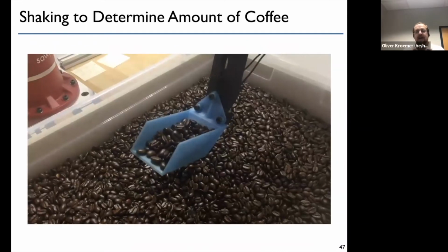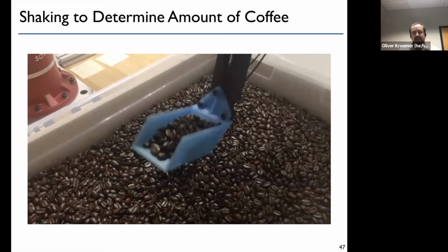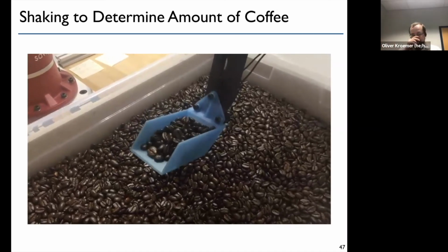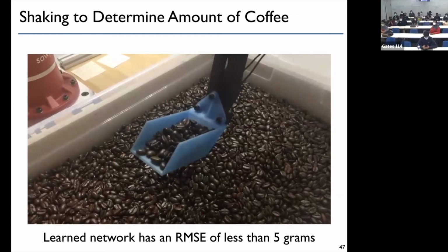And if we think back about some of the examples we had, this is actually for the scooping and shaking project. So here we scooped, and we want to estimate how much was actually in the scoop. Obviously with vibration sensors, it's difficult to tell just from the actual scooping. What we can do is shake it afterwards. And we actually trained a network that could estimate within 5 grams how much material was in the scoop.